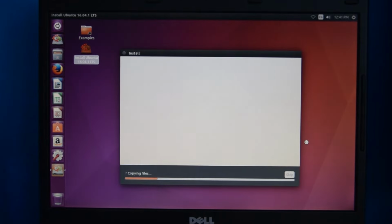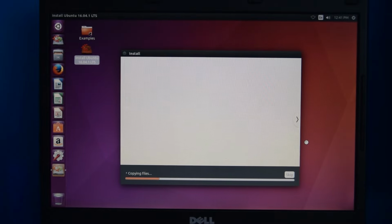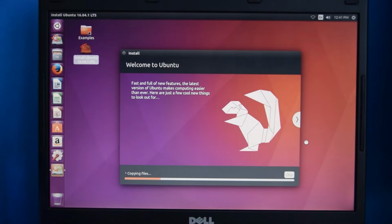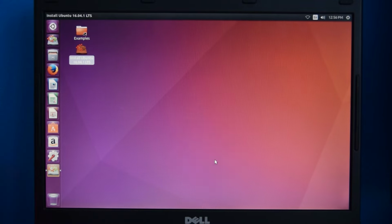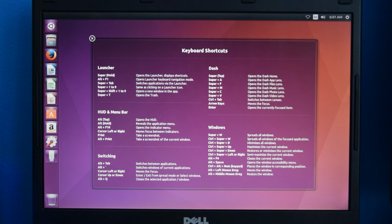Otherwise, yeah, this is gonna take a little bit of time since this computer kind of has slow USB. Still faster than installing from a disk, but anyways. Still, it only took about 15 minutes, which actually isn't that bad. Sometime later, here we are, a perfectly usable Linux desktop.